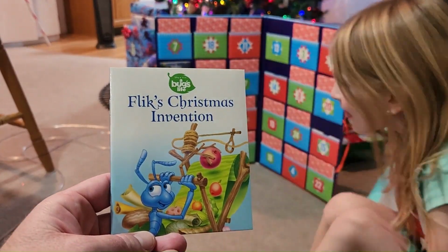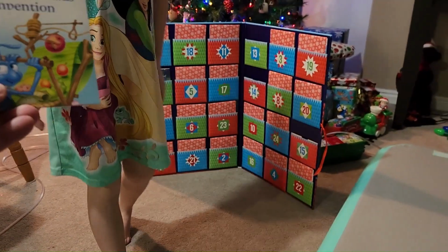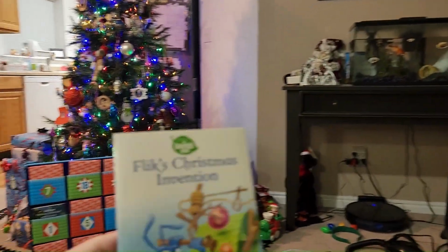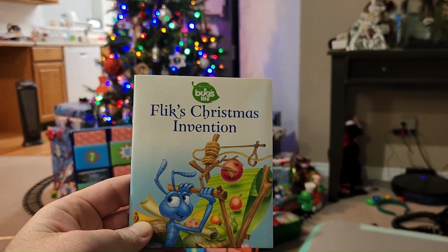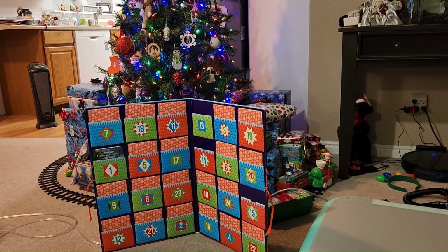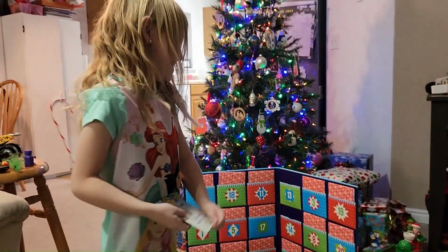Oh, Flick's Christmas Invention. Do you know what that's from, Scarlett? Nope. A Bug's Life. Bug's Life? Have you ever seen that? Nope, you have not seen that. Okay, share that again. Flick's Christmas Invention. Let's see, Dad. Okay. Yeah. Flick's Christmas Invention. There we go. All right. Where'd Scarlett go? Where's she? Uh-oh, where is she? Oh, there she is.